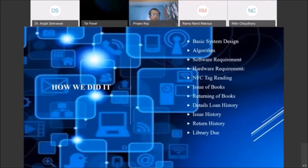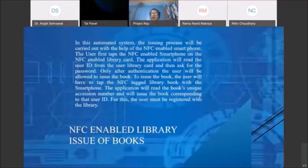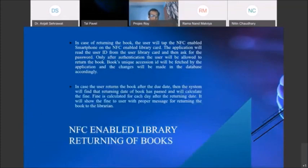Here you can see in this automation system, if a user comes to your library, they have to open the app. The app will work only when your GPS shows you are in the library; then your app will be activated. Once activated, you have to put in a member ID, and the books will be issued. In case of return, you take the books, put in the member ID, and it will automatically return. If you have crossed the due date, you can see the fines calculated here as well. So that we have done.